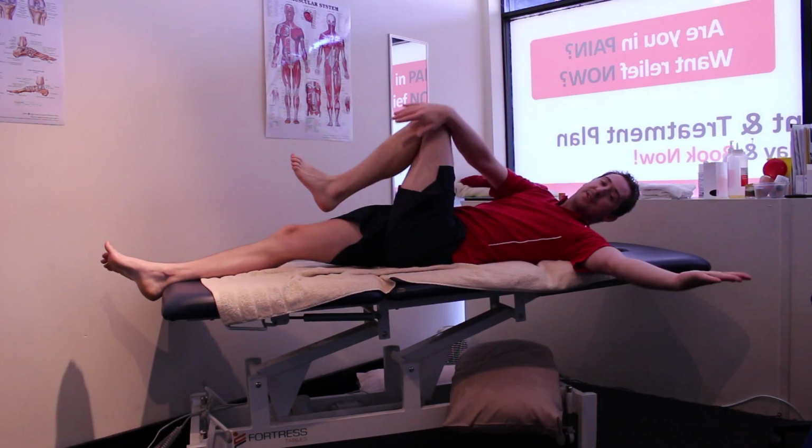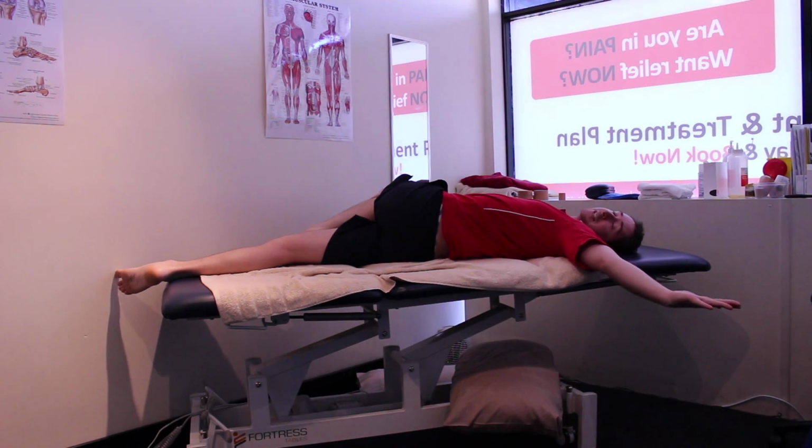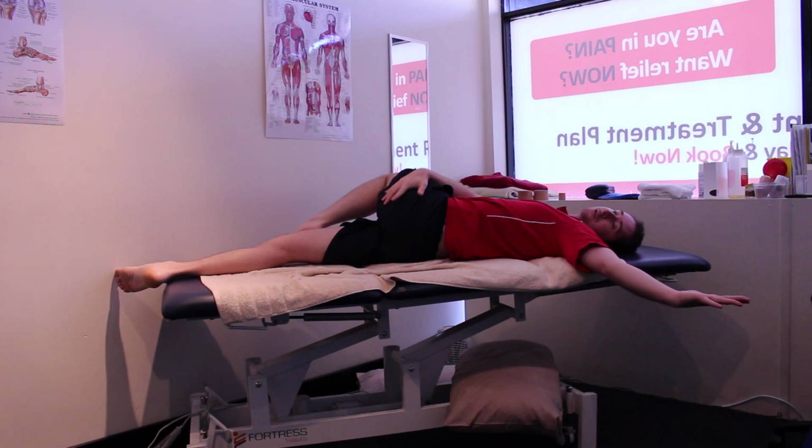As I said, this is a more advanced option. So if you're not feeling a stretch through the first one, you can take it up to this. You'll also feel stretching in through the glutes or your bottom and right up through that back, a little bit into the chest as well.